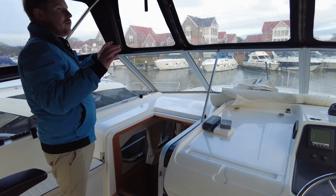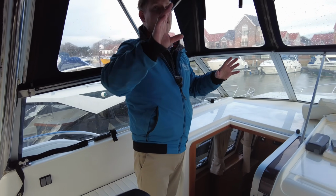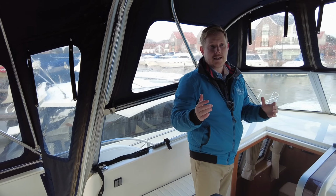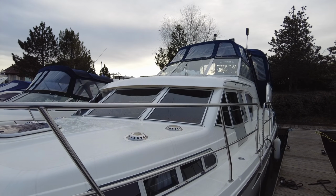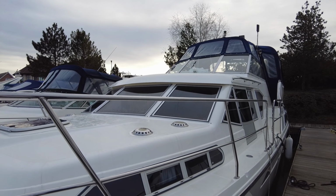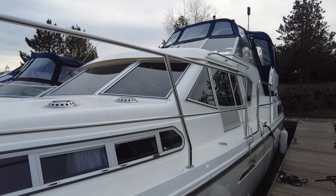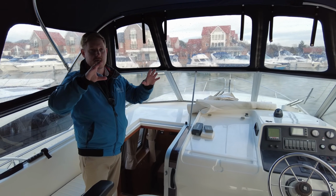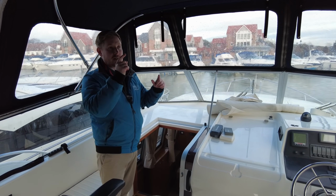Another quick thing we'll go over is just the canopy arrangement. So you can see you've got a full canopy here. You can take it off in sections, so it's handy for a day like today when the weather is a little bit different. If you get a lot of rain, it's not going to affect anyone who sits up in this area, because it's got a nice coverage. You can, like I said, move it in different ways.